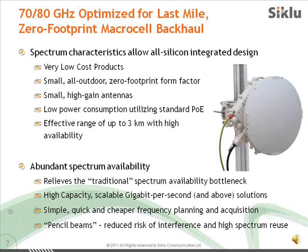We believe that the 70-80 GHz band provides an optimized answer to the requirements we just mentioned. Everything starts with the spectrum characteristics that allow us to design and manufacture an all-silicon integrated solution in terms of both the RF and the baseband. And going to this deep silicon integration allows us to reduce the cost of the equipment to get it to very small form factor with very low power consumption and high reliability.